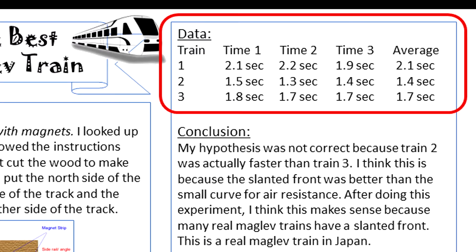The data section of our sample project would get a high score because the data table was organized, easy to read, and clearly shows which train is the fastest.